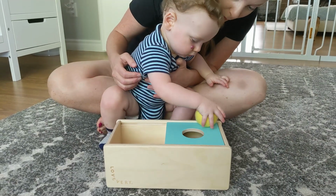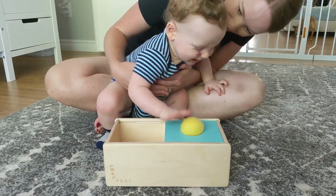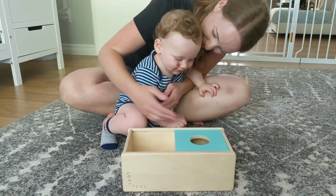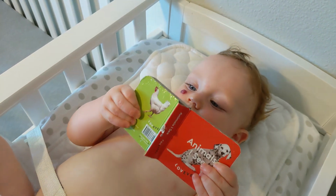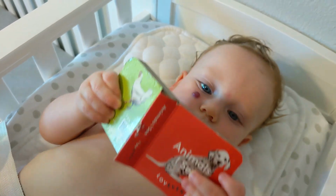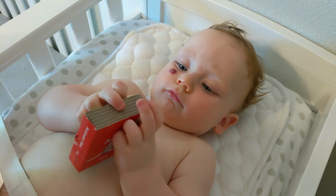Once Elliot got to the stage where we needed to move on from the baby toys like the rattle and little simple toys like that, I actually thought it was a little bit overwhelming trying to find ones that I thought he would like playing with, he'd be entertained by, and that were going to help with his development. So Lovevery does all of that work for you and sends you a box that is tailored directly to your baby's developmental needs at that time, which I just think is really, really cool. It comes with multiple toys and books and different things depending on which box you're getting.